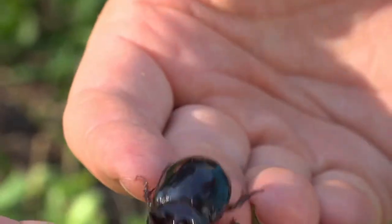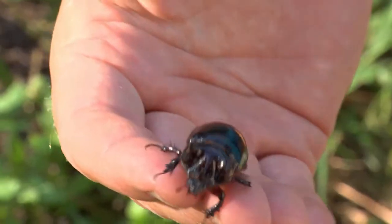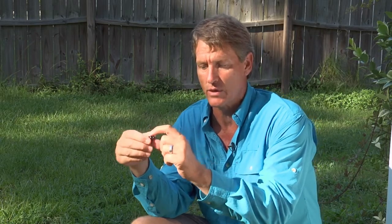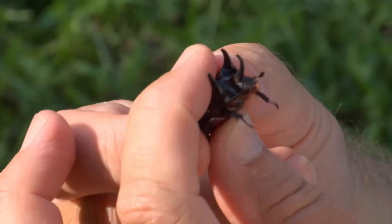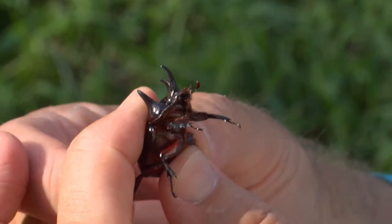In fact, when you hold them, this guy's poking me not only with these horns, but also with the tarsi, the little foot pieces, and those things can pinch you pretty good and poke you pretty well. But ox beetles, males, like this one, females don't have these horns, will use their horns to combat with other males. And this is probably how they handle territorial disputes and disputes over females.